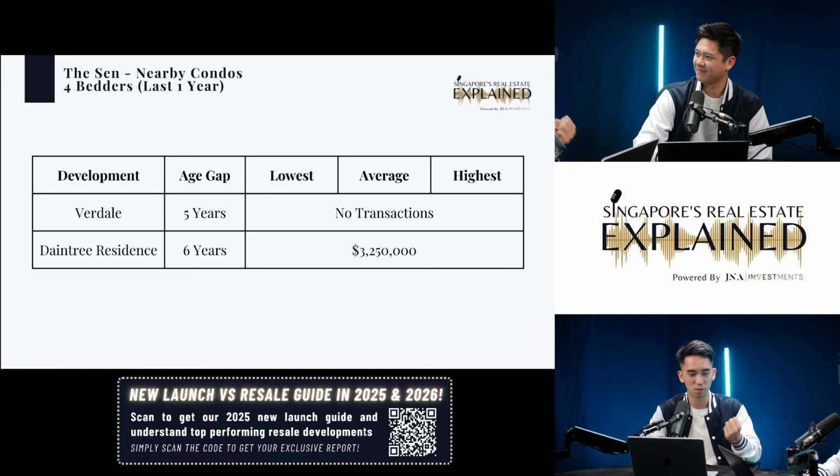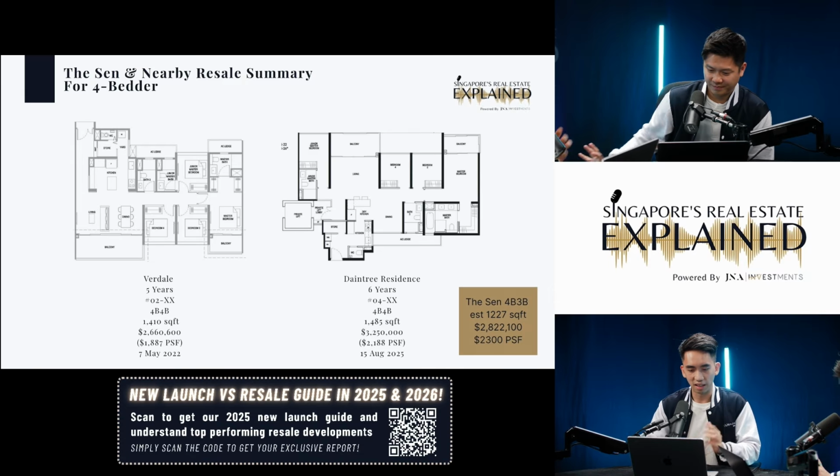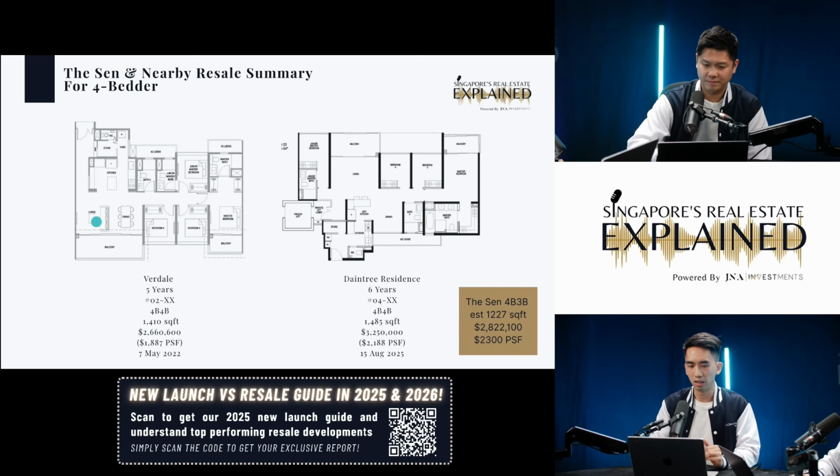Before the SEN land was bidded, there were few transactions that happened at 3.25 million. So you can see layout-wise, okay, Verdale, really typical 4-bedroom with 3 bathrooms and 1 more washroom at the back. Decent kitchen area and a landscape living room. So I think it's nicely done up.